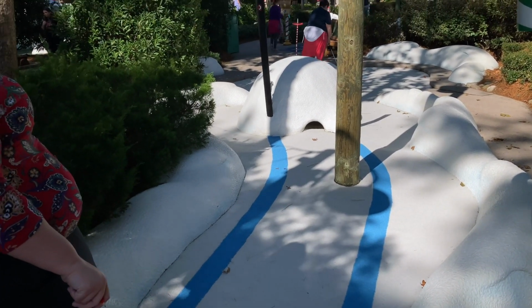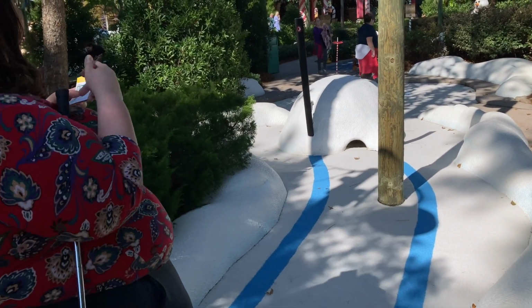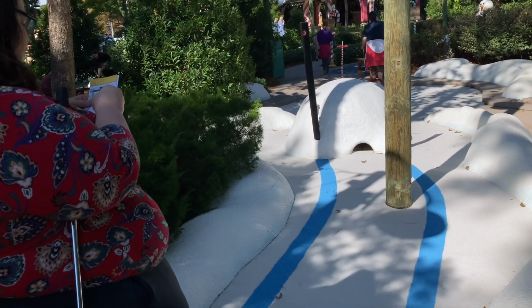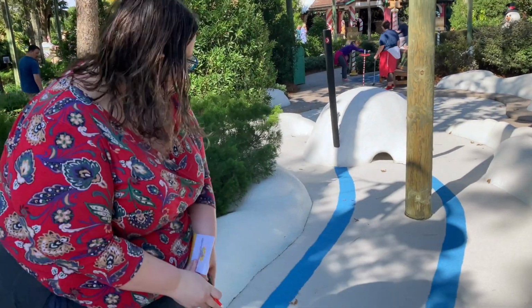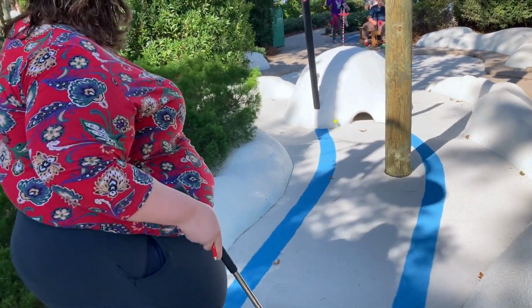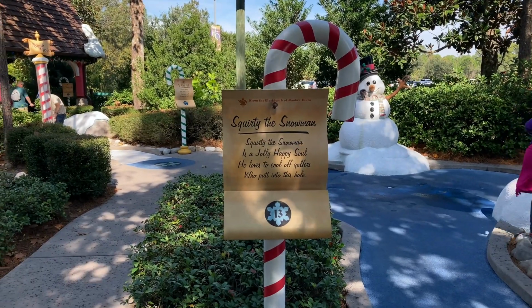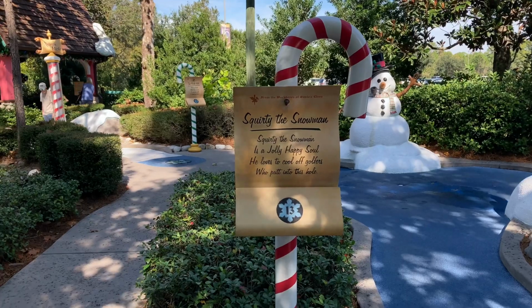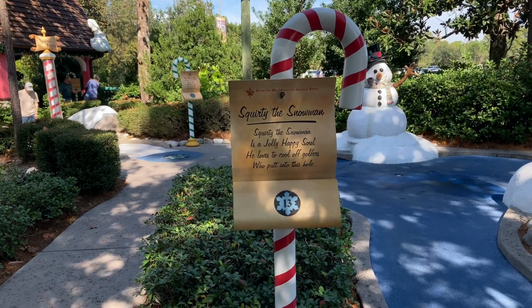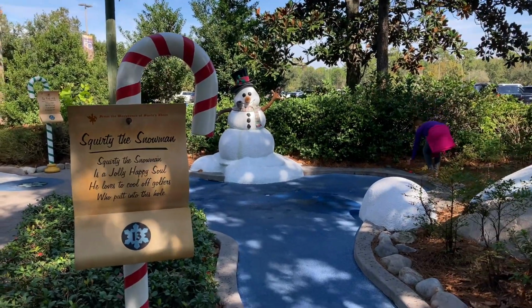Most famous reindeer of all, Rudolph the red-nosed reindeer, had a very shiny nose. Frosty the snowman definitely would get you, a jolly happy soul. He loves to cool off golfers. I don't think it was worried about where the ball was, but it had a sensor: you walk in front of it, it's gonna squirt you. I think it spews water.